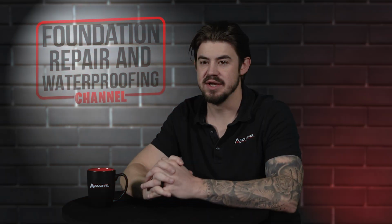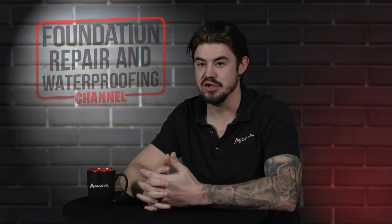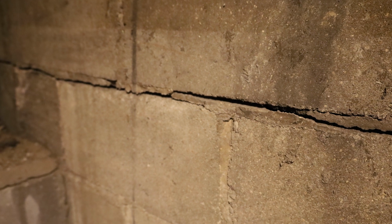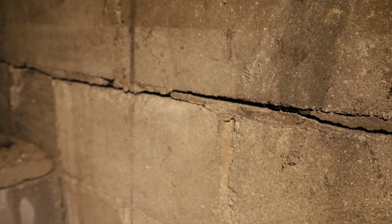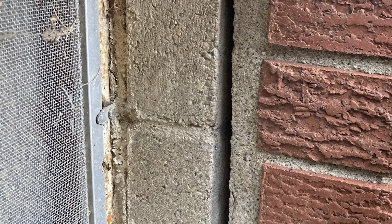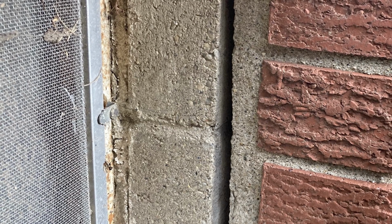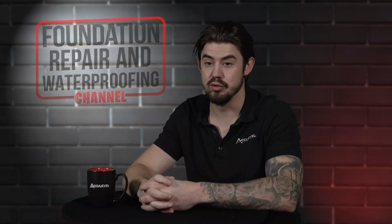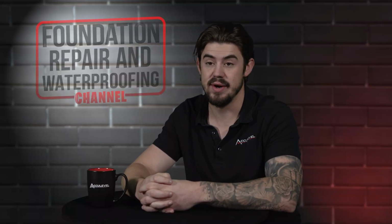There's a couple main things that you're looking for. Number one is the visuals. You want to look for any cracks that are starting to gap and pull away from the other side of the crack. Also check for the seal around a basement window or the first story window, even doors. Let them tell you if there's some movement or it's being stretched in one direction.